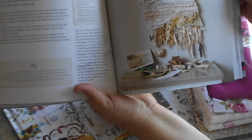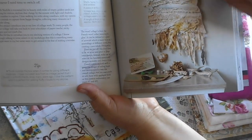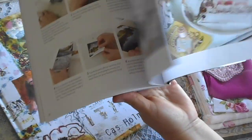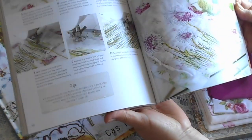And the hexagons and also the lovely wall hangings. It's another thing you can do. So that's one of the beautiful books that I was lucky enough to receive for my birthday. I was very impressed about that.